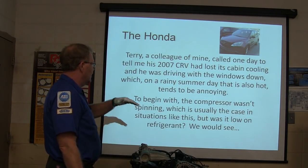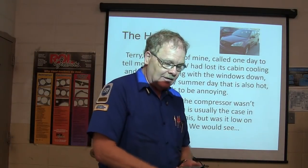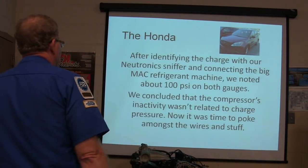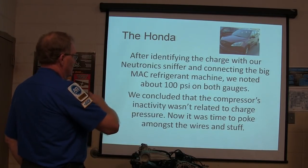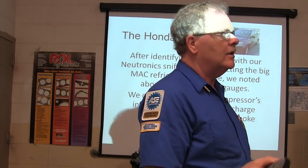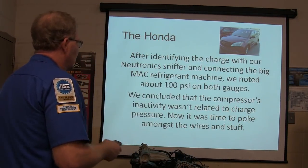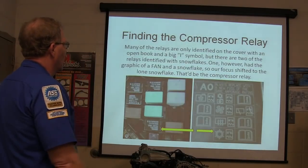So to begin with, the compressor wasn't spinning. What we do is turn on the AC and check the compressor. If it's not spinning, why is it not spinning? Was it low on refrigerant? Well, we checked the charge. We connected the Big Mac refrigerant machine and noted about 100 PSI on both gauges. Does that mean it's got enough refrigerant? Well, it ought to kick the compressor on even if it's on a short cycle. We concluded the compressor's inactivity wasn't related to charge pressure, so it was time to poke among the wires.